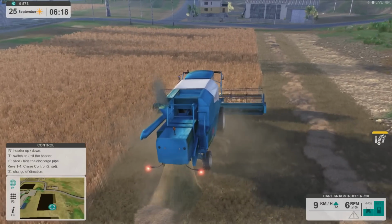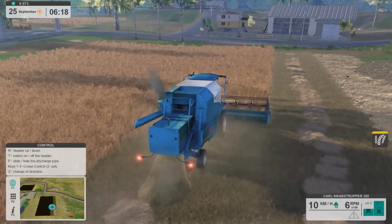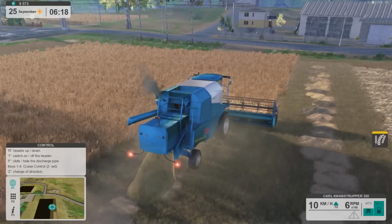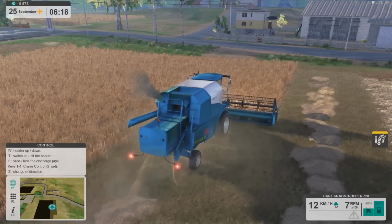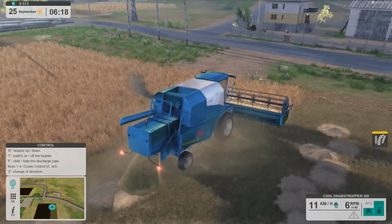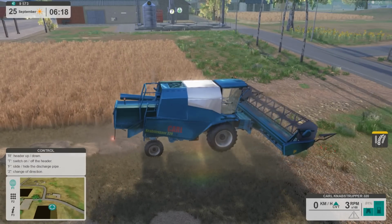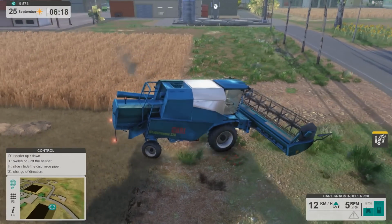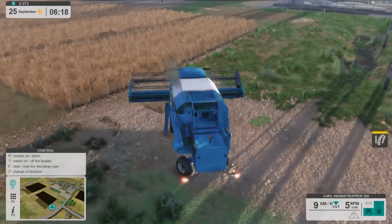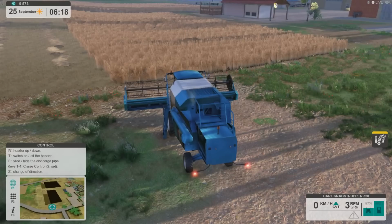Plow marks. It is interesting, I love the way the fields have those plow marks that stay. Oh, what was that screaming about? Whoa! Mater's getting angry. All right, there we go. Yeah, I love this harvester. This is great. You guys liking it? Hopefully you're enjoying this. Whoops, put the header down.